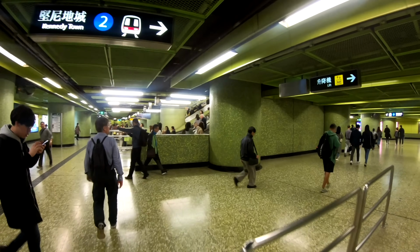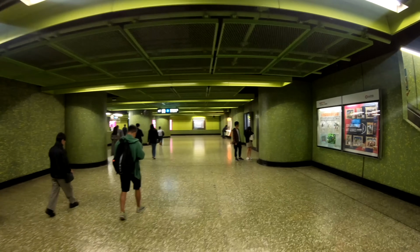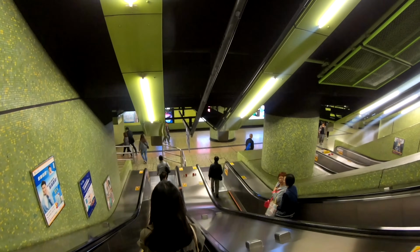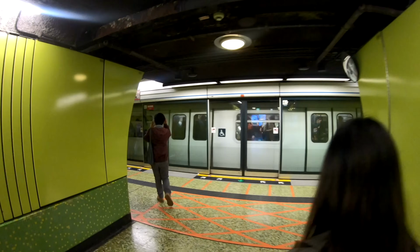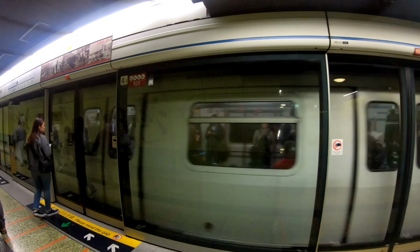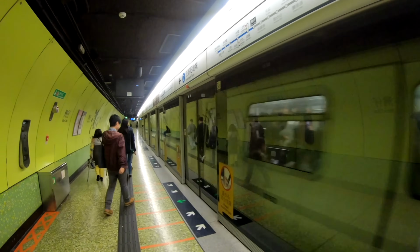This is the Mass Transit Railway. It is considered the best mass transit system in the entire world. It has millions of passengers per day. It was originally completed in 1975, but still keeps adding on new stations as the Hong Kong metro area continues to grow in size. I really enjoy riding the MTR all over Hong Kong.